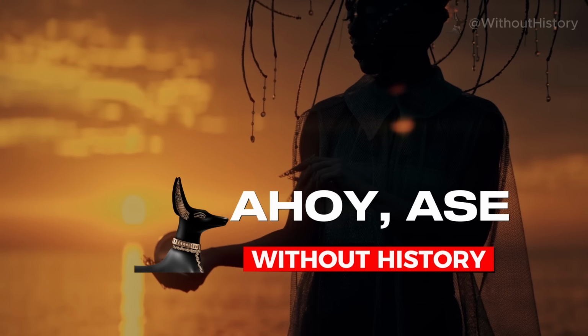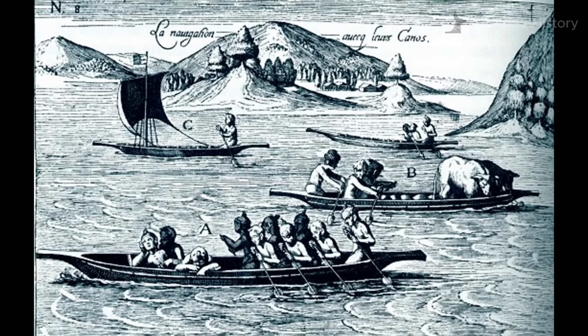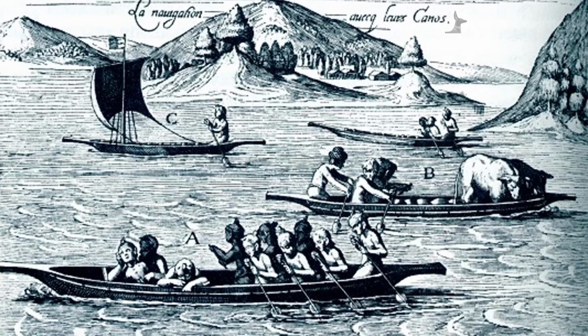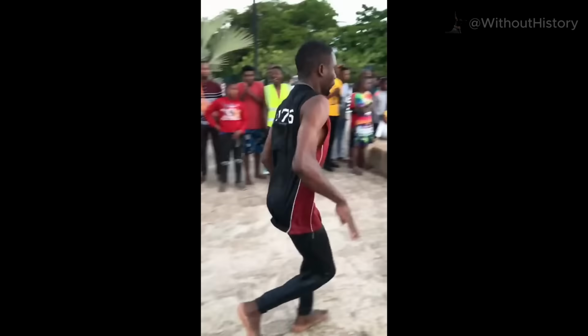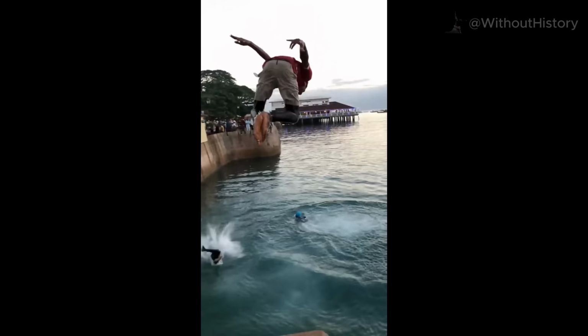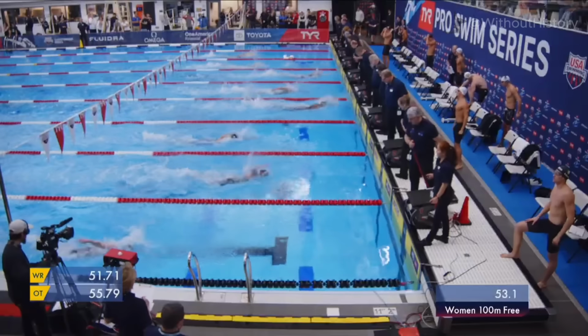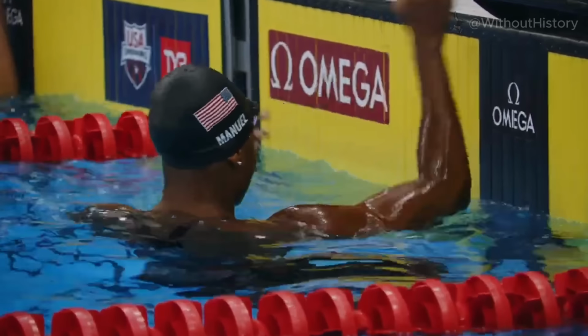At the turn of the 17th century, Dutch explorer Pieter de Marees gave his observation of West African swimmers, writing, quote, "They are very fast swimmers and can keep themselves underwater for a long time. They can dive amazingly far, no less deep, and can see underwater, because they are so good at swimming and diving," end quote.